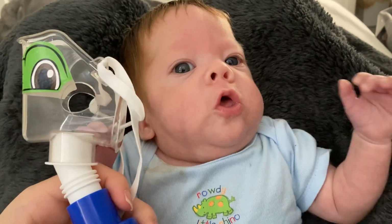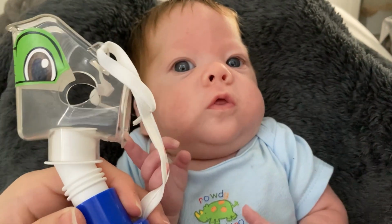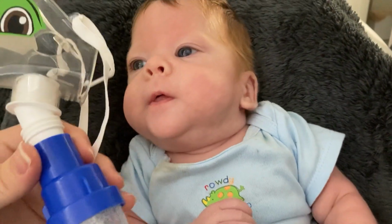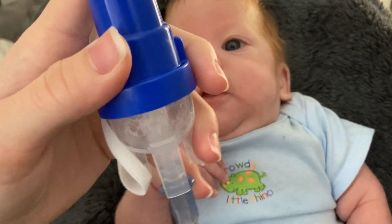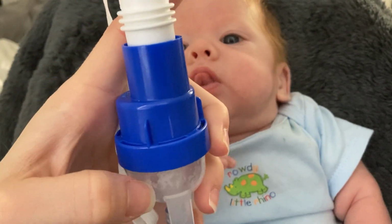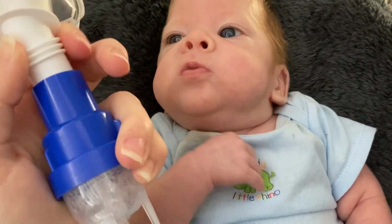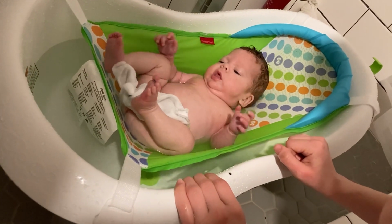Usually it takes about 5 minutes at most, just a couple minutes, and he does really good. I don't know if you saw him, sometimes he'll reach up and hold it and just sit there and stare. That's pretty much what it looks like. It just plugs into the bottom. That's where he put in the Pulmicort, and it just plugs into the top right here. But it's pretty easy.